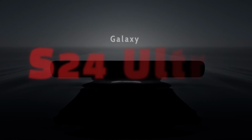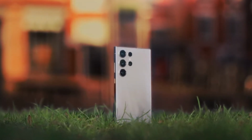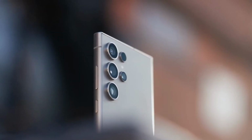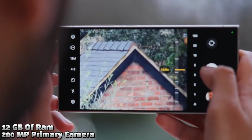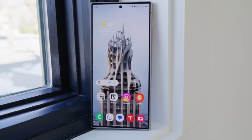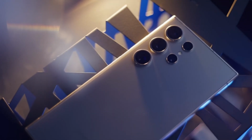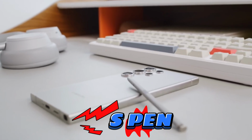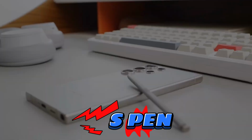Galaxy S24 Ultra, the power user's dream. The Samsung Galaxy S24 Ultra is the ultimate phone for power users. With a 200MP primary camera, 12 GB of RAM, and up to 1 TB of storage, it delivers top-notch performance. The S24 Ultra's 6.8-inch AMOLED display and integrated S Pen enhance productivity. It also benefits from a 7-year software update commitment.